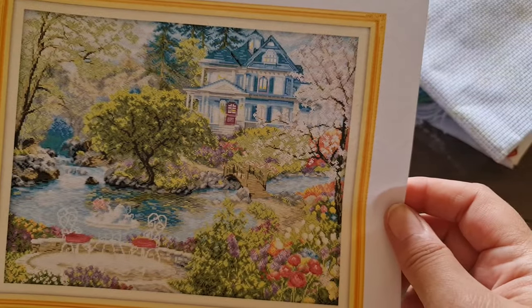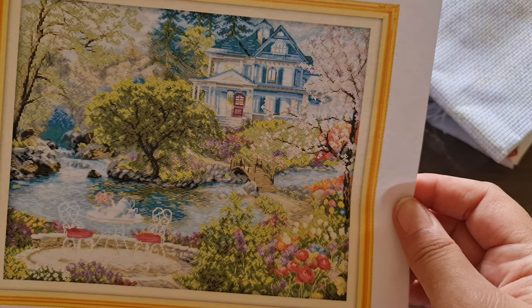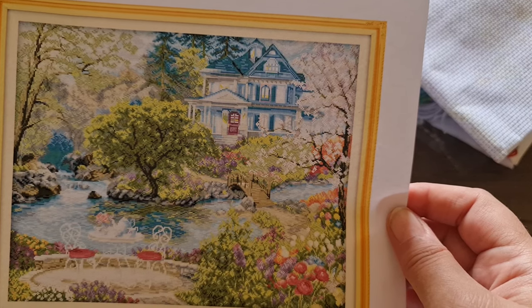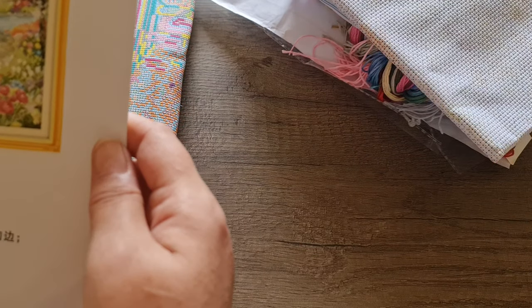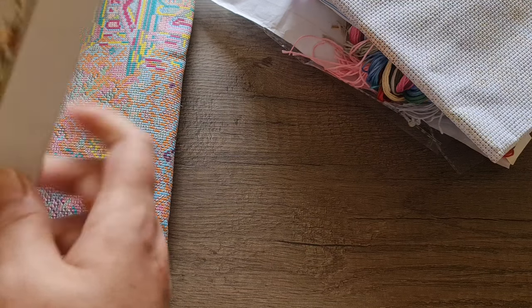Look at that. How gorgeous is it, really? Oh, really lovely. I really, really like this. Yeah, I fell in love with it. Like I said, I've been looking at it for a while and I was just sort of unsure as to whether to get it or not. And yeah, I'm so glad that I have.